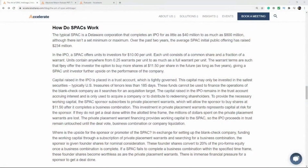Basically how a SPAC works is they do an initial public offering, an IPO, typically $10 per unit. And notice that I said unit, not shares, because they tend to IPO as a combination of shares and warrants combined into one unit. So one unit at $10, typically you get one share and around a third, sometimes half of a warrant. Some come with no warrants. Some of these hotter biotech and technology issues come with a full warrant.